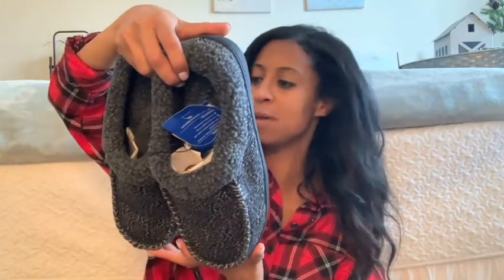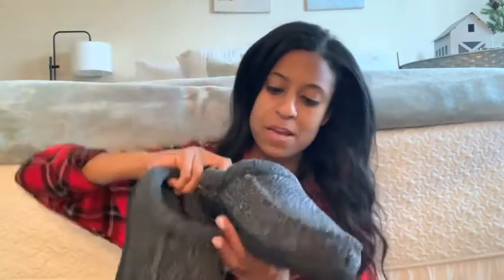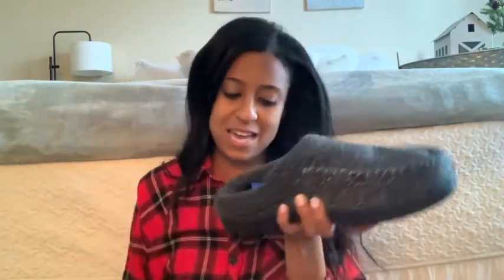They are from Amazon. The brand is Home Top, but I just like them. They have like cushioning inside, so hopefully these will be really good, and they're in a gray sweatery color.